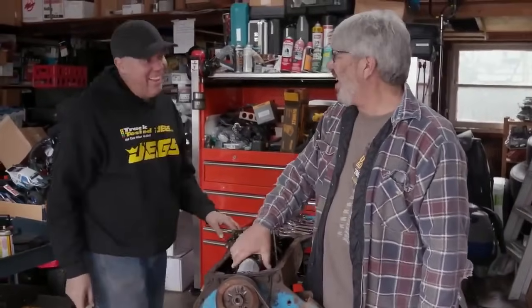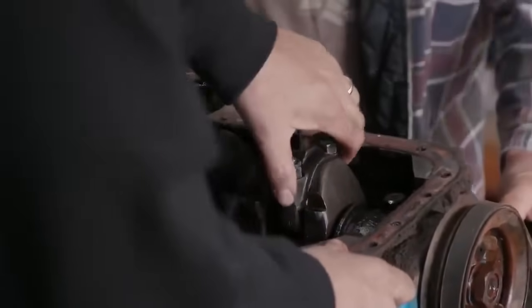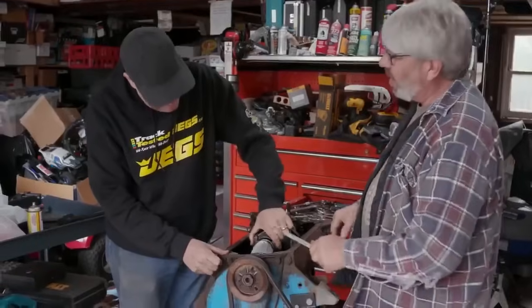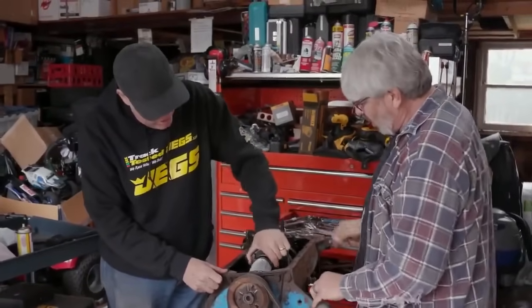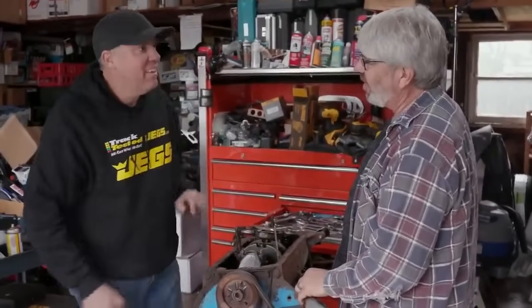Oh! Is this the noise we heard? That could be. Wow. I think the belt leather is gone, which is why it's in here. Yeah. Which is why it's probably in all the other oil galleries, too.